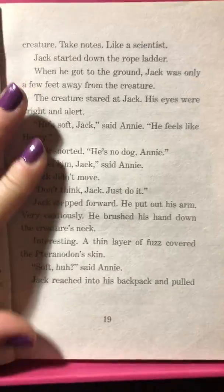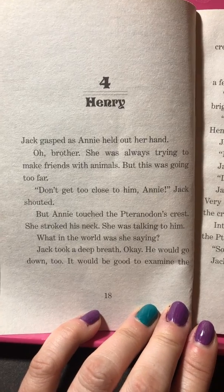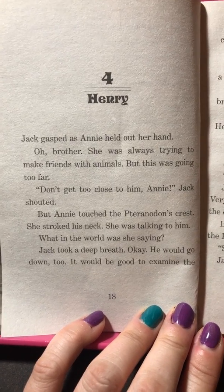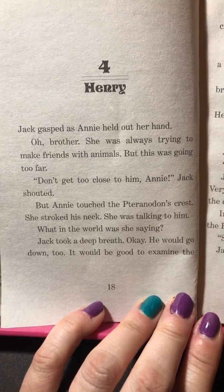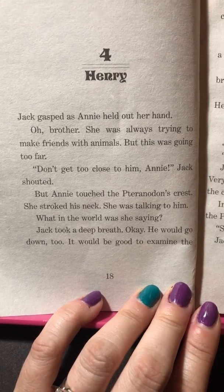All right, chapter 4. Jack gasped as Annie held out her hand. Oh, brother. She was always trying to make friends with animals, but this was going too far. "Don't get too close to him, Annie," Jack shouted. But Annie touched the pterodon's crest. She stroked his neck. She was talking to him. What in the world was she saying? Jack took a deep breath.